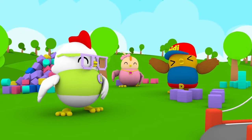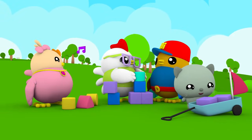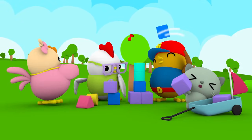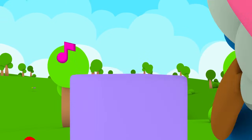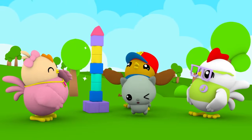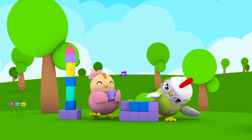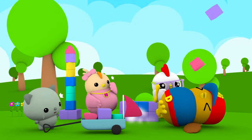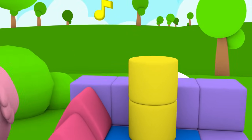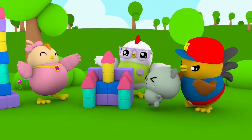We can build a tower first. We will build a tower now, a very tall tower. Yay, it's done! Let's build a school next. We will build a schoolhouse now. A very fine schoolhouse. We did it!